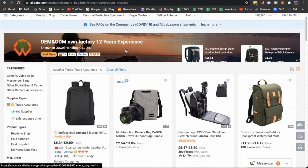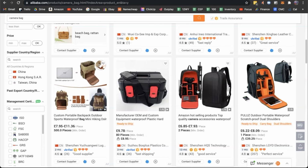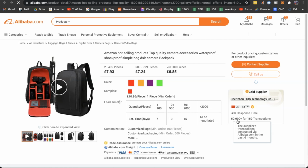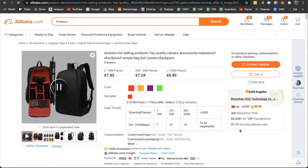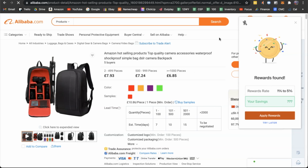Now, something a lot of people don't know is they've actually got reviews here on Alibaba for suppliers. So I'll show you how that works. I'm going to choose this product. This person has been selling on Alibaba for 13 years, which is a long time. So I'll come over here and we can see they've done a lot of transactions: 60,000+, 469 transactions. They're a gold supplier. They've got good on-time delivery, and Alibaba actually tracks this. They put the tracking number in and will update you once you place an order.